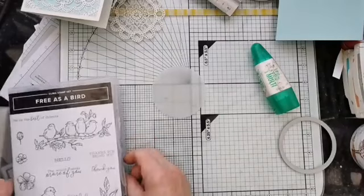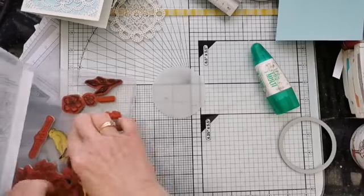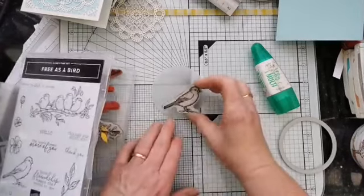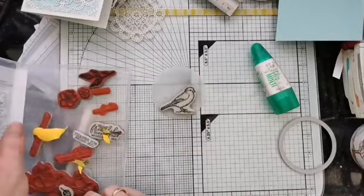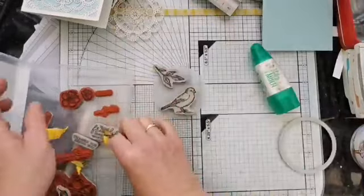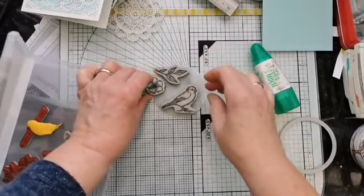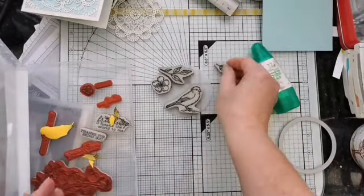So what shall we have? Shall we go with a row of the birds? Shall we have one of the birds and build up some blossom and leaves? I think that possibly is more like it.